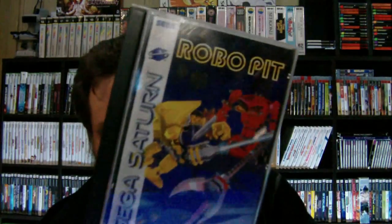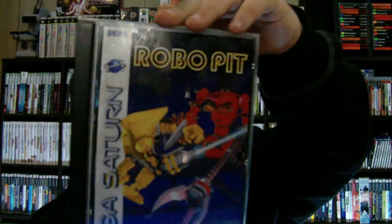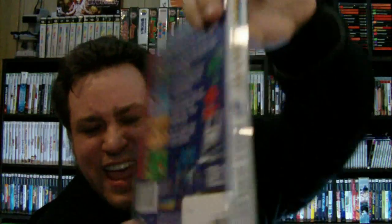Here's another game. RoboPit looks really, really crappy, but still, those kind of games interest me. And plus, price was right at $2.95. So.